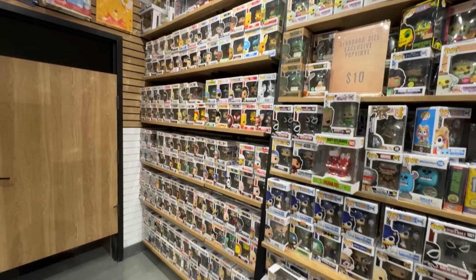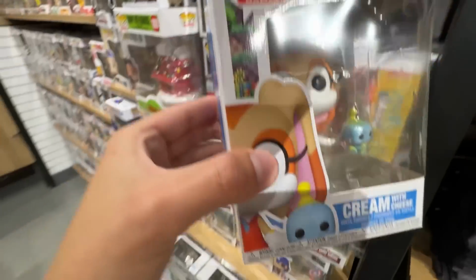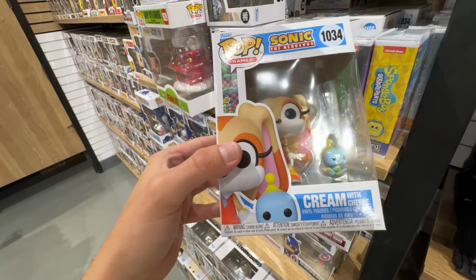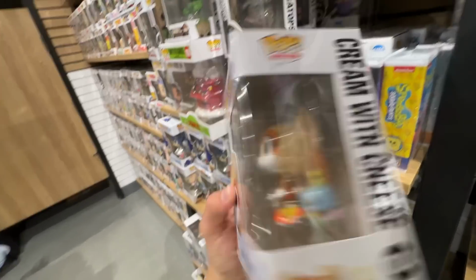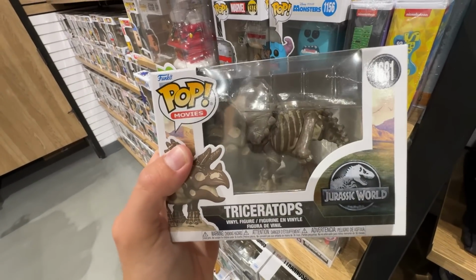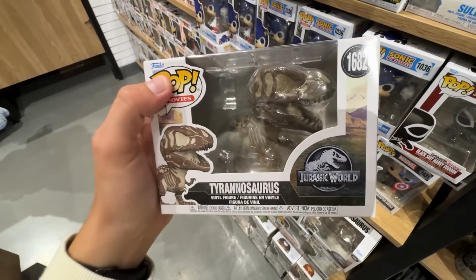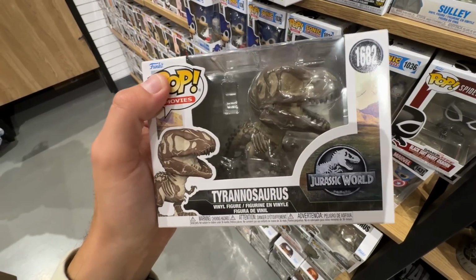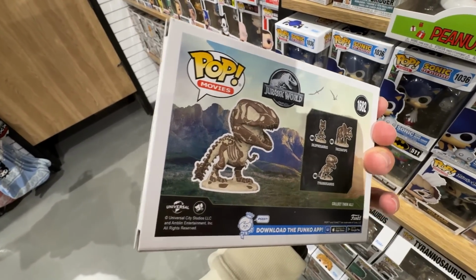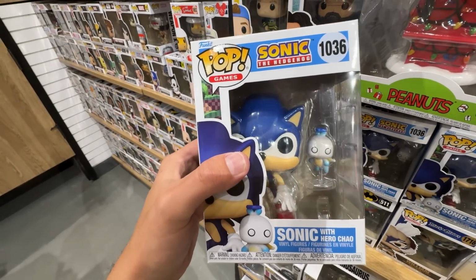I already used all my lunch money, but I was just curious to see if I could find anything new over here. They did have this, guys, right here, Cream with Cheese. They didn't have this at the last Box Lunch. Definitely would have picked it up, but that is a new Sonic pop, a new character that I don't have in my collection. They have some of the fossil Jurassic World pops as well, which I think the detail on these look great, even though they don't really look like pops. The only one that I haven't seen, I think, out of this new set would be, is it the Dilophosaurus that's on the back right there? I believe so.